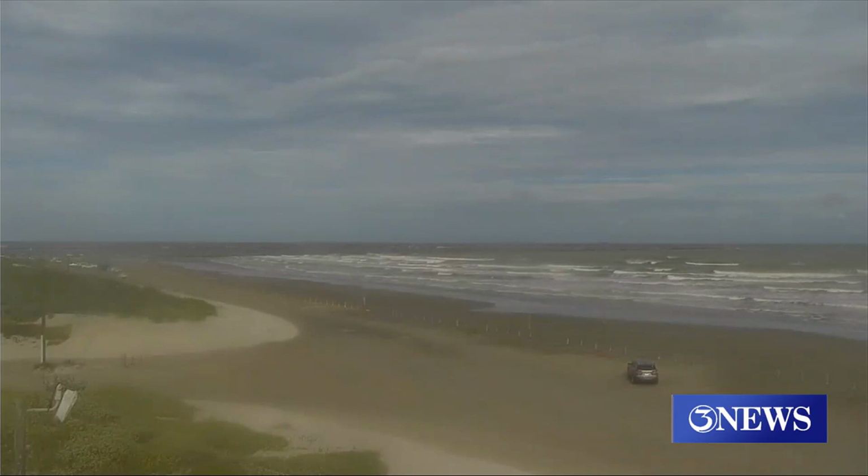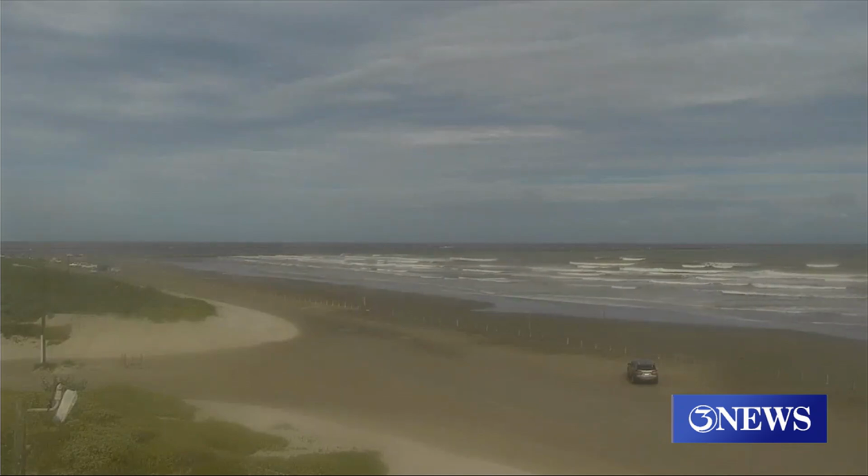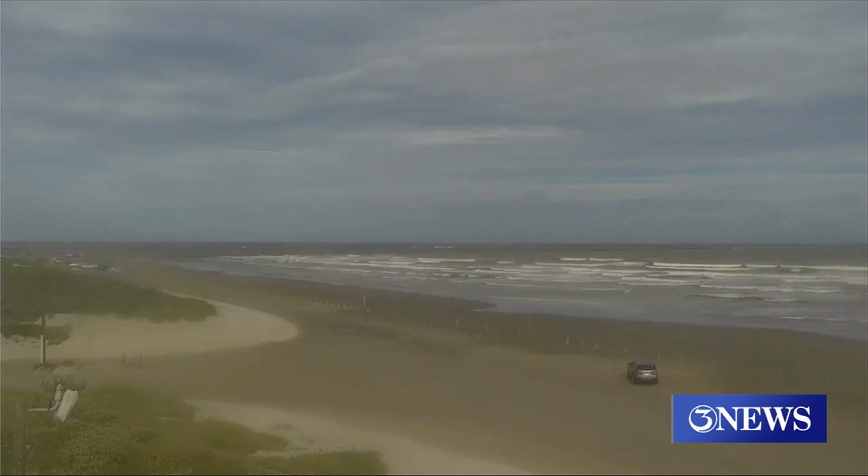to Port Aransas. Here's another look from our Coastal Parks beach cam. You can see it's a little overcast, with a little bit of wet sand close to the dunes. That's right. That means tides are higher than normal.